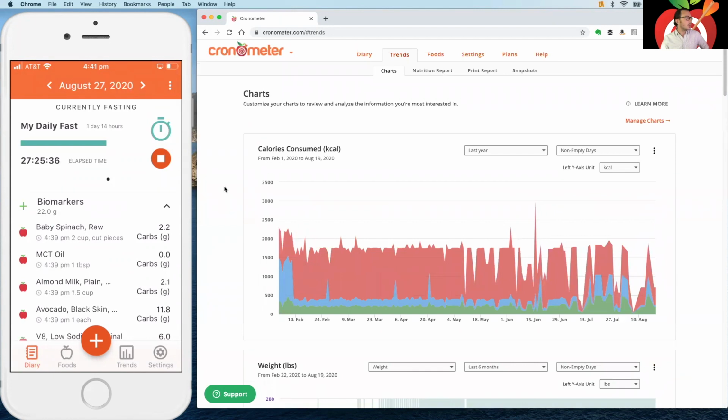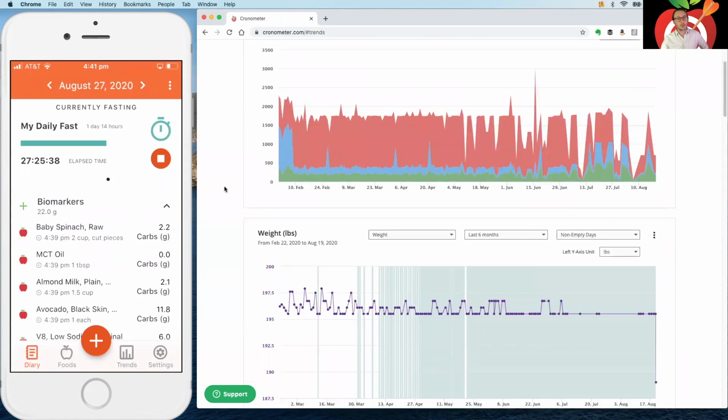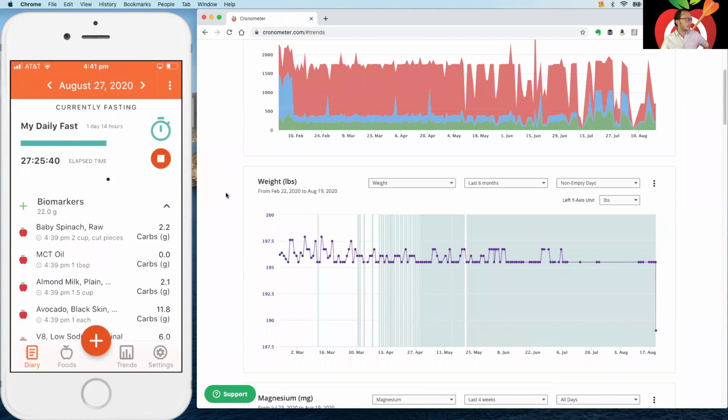So yeah, we'll scroll down to see that. Someone was asking about how to see the fasts in a chart. I have what is essentially a constant running fast on this account. The darkened areas in the chart are the fasting times. So you can see I was probably doing a little more intermittent fasting in this time frame. But what'll happen is you just go to your charts here.